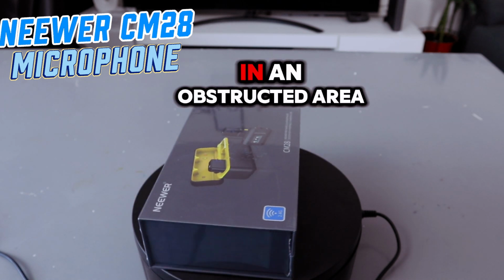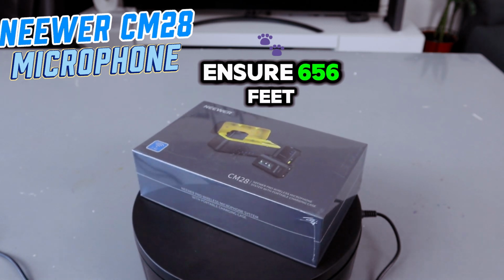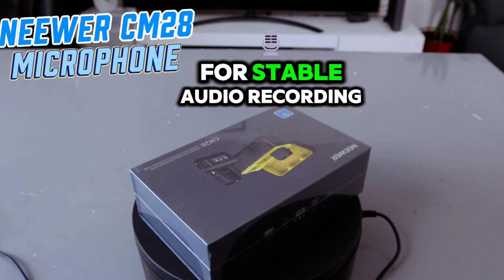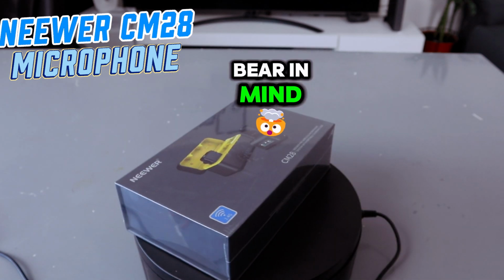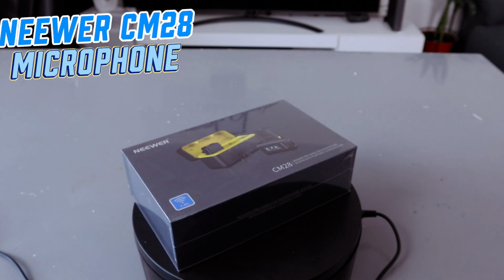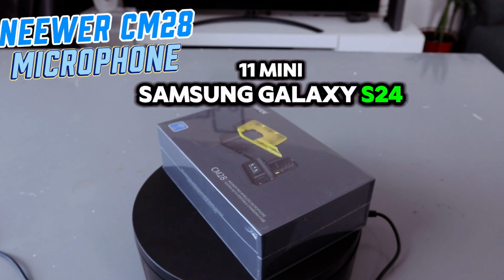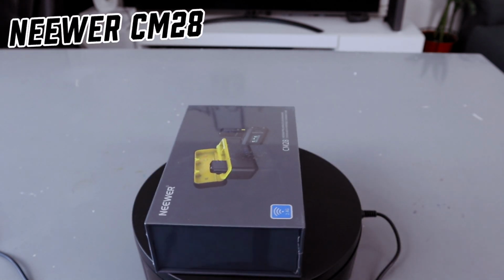In an unobstructed area, the CM28 ensures 656 feet or 200 meters of smooth wireless transmission for stable audio recording and higher resistance against interference. Bear in mind that transmission range varies with location. It's compatible with iPhone 16, 15 Pro Max, 14, 13, 12, 11 mini, Samsung Galaxy S24, S23 Ultra, and Android cell phones with the included OTG adapter accessories.